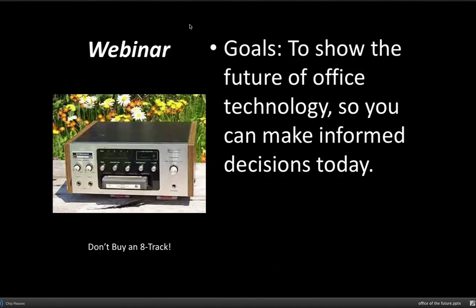So the goal today is really to show where office technology is going. As I was thinking about this, one example that might make sense to some of you is something that happened to me when I was in high school in the 1980s. My mother, God bless her, went to the store to get a stereo for our home. She wanted something to play Christmas music on mostly. She got to the store and couldn't remember whether 8-tracks or cassettes were the new thing, and so she got the 8-track tape player.